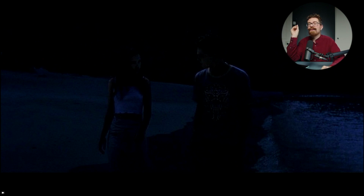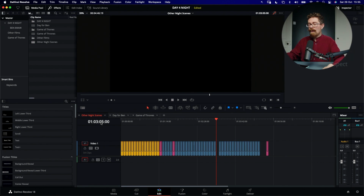Very, very similar to the Game of Thrones House of the Dragon example. We can see a little bit more on their face, but not loads more. It's kind of similar to House of the Dragon in that respect. It has the hard backlight. You have a little bit of return onto their faces, but basically the same kind of thing as House of the Dragon.